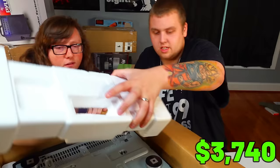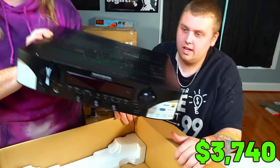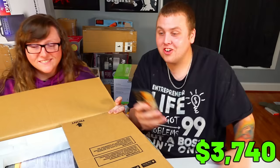All right, let's pull this out. Oh, I can't get it. It's heavy. Got it. Okay. Is that what it is? Please tell me yes. Marantz, it's what it is, baby. Let's go. Marantz audio receiver. They were not lying. The last three of these sold for $570, $600, and $580. That is absolutely insane.